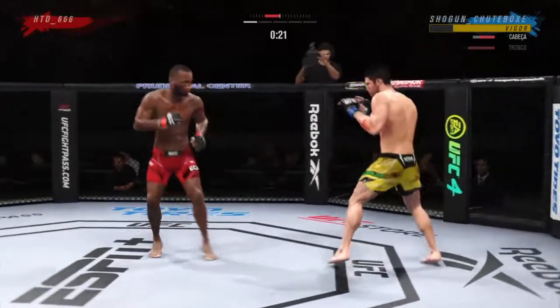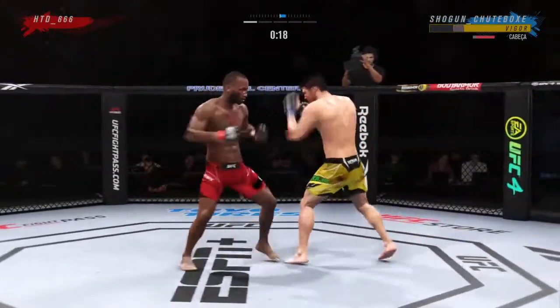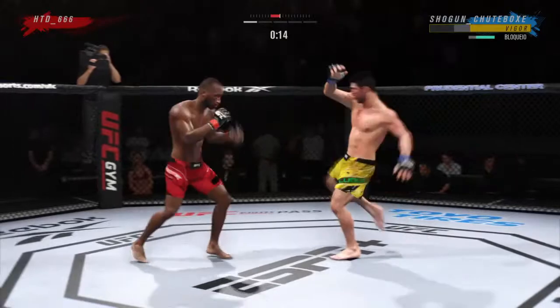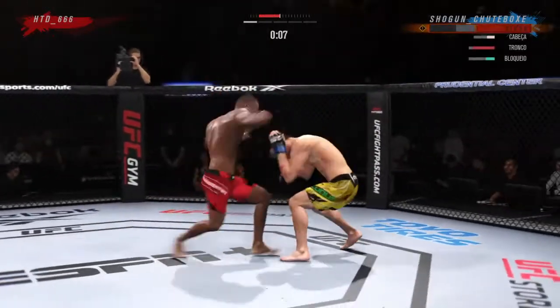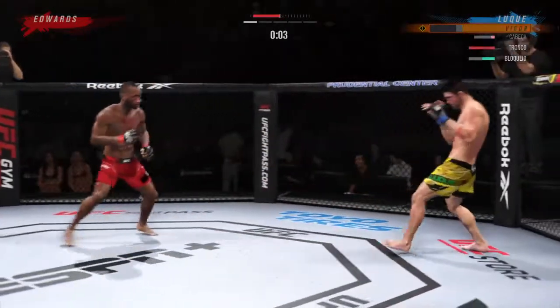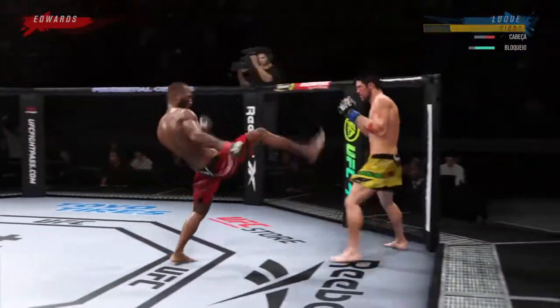Beautiful body kick lands right under the elbow. Trying to establish that jab once again. Whoa! How about those 5 minutes?